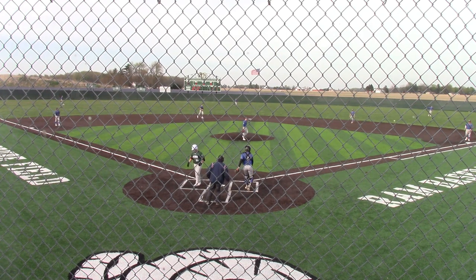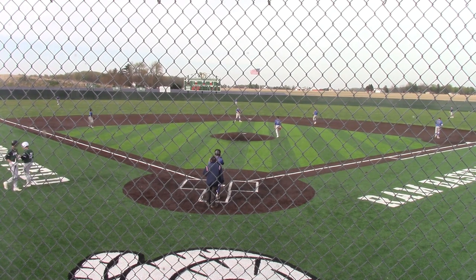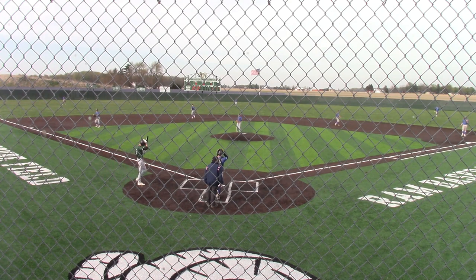Swung on and missed. Down goes Choblin. First out here in the fifth inning. Luke Harris, 0-for-2, steps in.